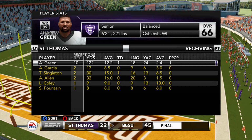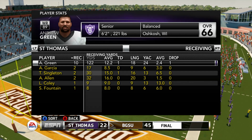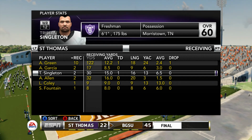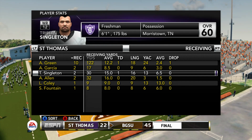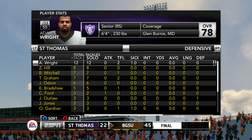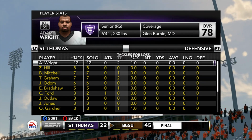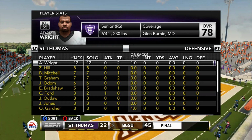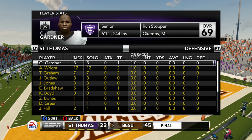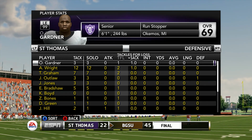Receivers, though, Andrew Green was a real go-to receiver today. He had 10 catches for 122 yards and a touchdown. He isn't the only receiver to score, though, as Tristan Singleton, our true freshman wide receiver, also got into the end zone today. He had 2 catches for 30 yards. Finally, our defense was anchored by Adam Wright for the most part. He's, in my opinion, our defensive player of the game. He had 12 tackles, 2 TFLs, and 1 sack. He was definitely bringing the lumber out there today. Although OJ Gardner was also able to get into the backfield as well. He had the other sack for us, and he had 3 tackles with that 1 TFL that I just now mentioned.